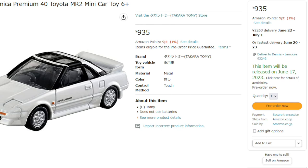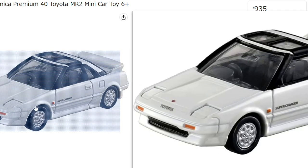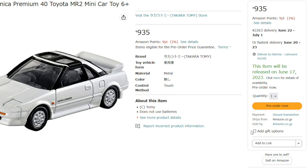And last but not least, remember that the Tomica Premium number 40, the Toyota MR2, is also on pre-order right now. Premiums tend to go a little bit more, but 935 yen is about $7 or so. A little bit more than you get with the premiums that are $6 in the US. But yeah, these premiums are very cool. It has the headlights that pop up and down, so that's really awesome.